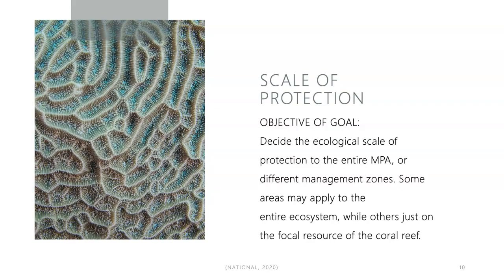Now, the scale of protection. The objective here is to decide the ecological scale and protection to the entire MPA, or again, to different management zones. Some areas may apply to the entire ecosystem, while others just to the focal resource of the coral reef.